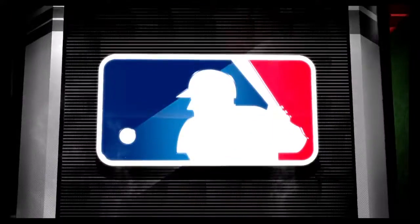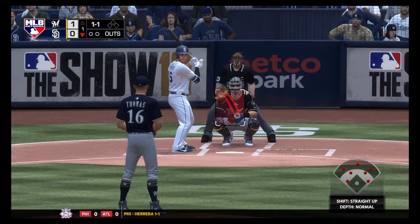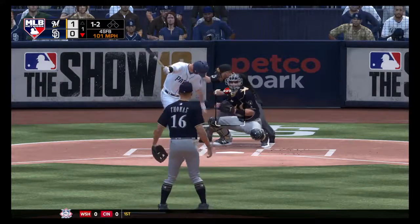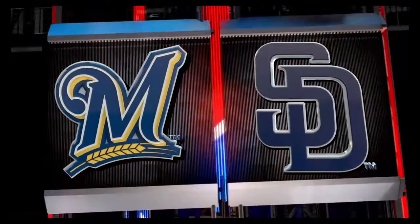Time now to check the hometown Padres lineup card in this one. Mark, what's your take on him against one of the best starters in the game? Yeah, Matty, a lot of professional at-bats up and down this lineup. I know they're behind right now, but it only takes one guy to set the tone and get the boys going.